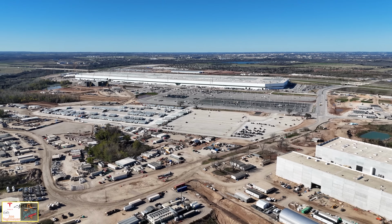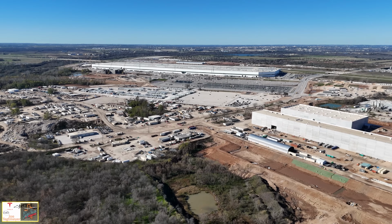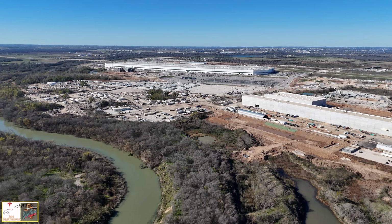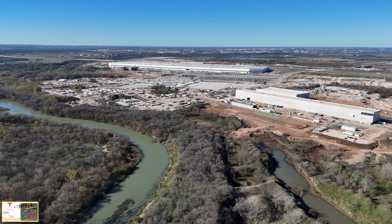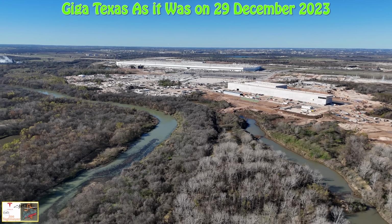So I'm going to pull away and give you a large grand view of almost all of the Giga-Texas property. You can see the Colorado River on the left, and this also gives you a good view of all of the sites that we've visited earlier today and throughout the year.